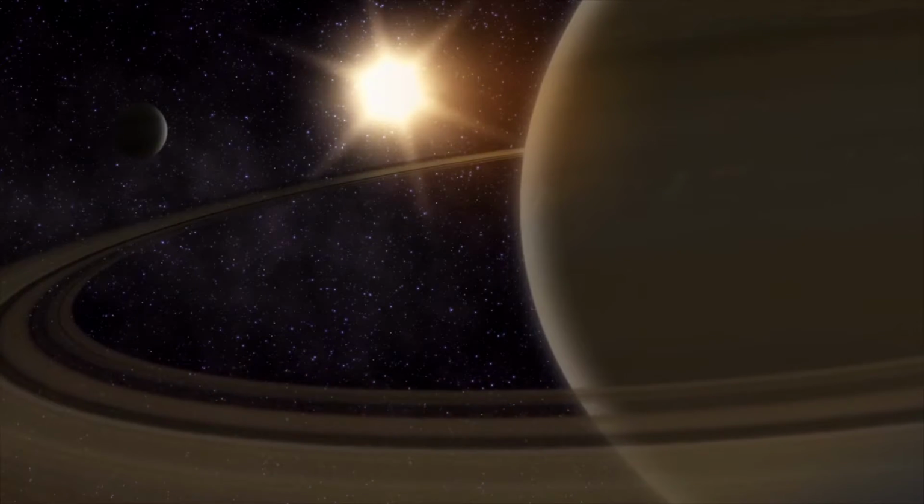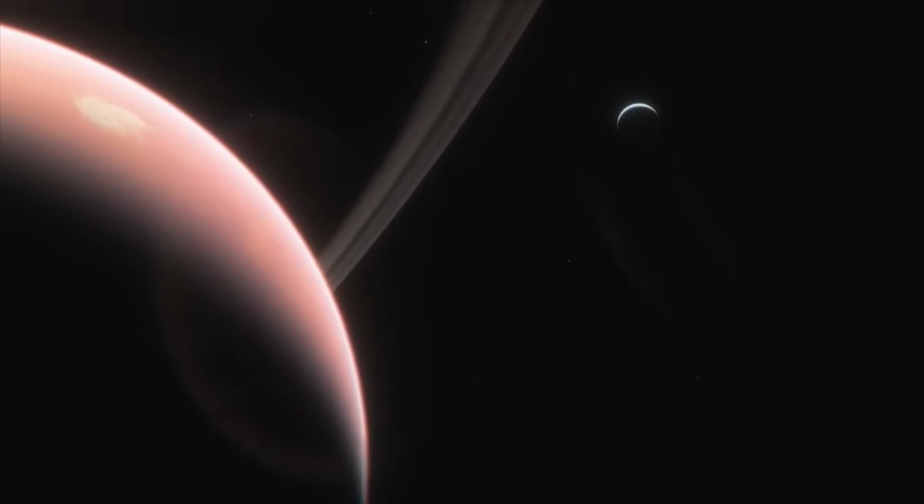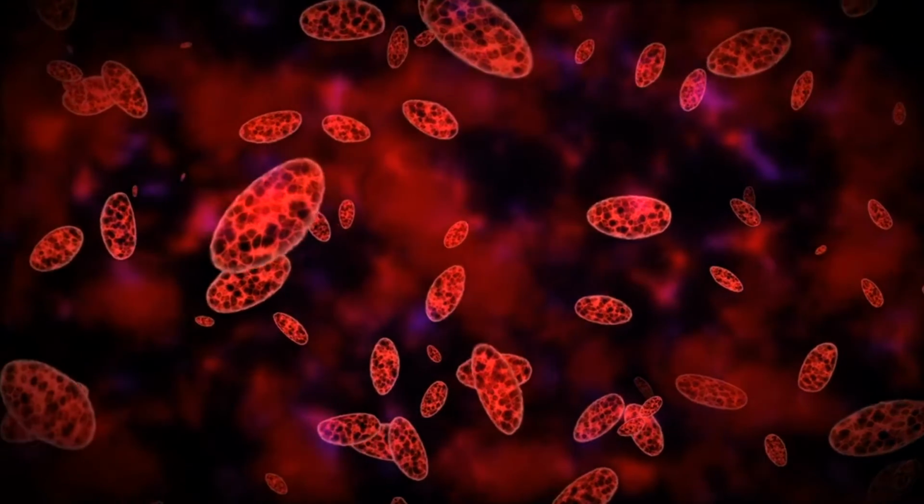But there may actually be signs of life near Saturn. Yup, the favorite planet of many children because of its rings, obviously. Could have some microbes on one of its many moons.